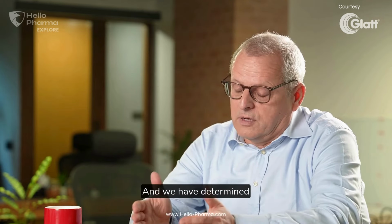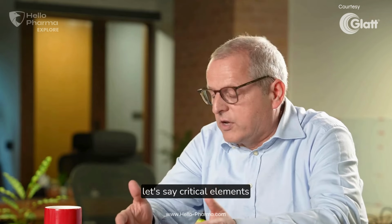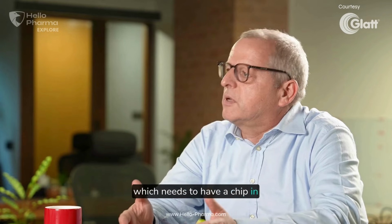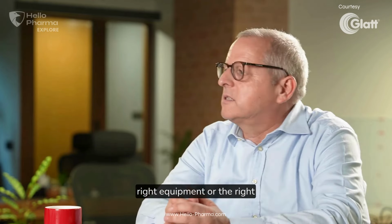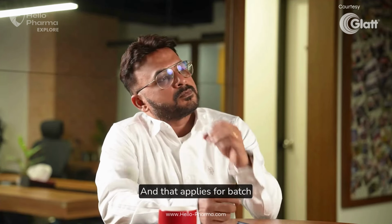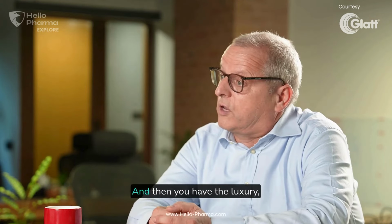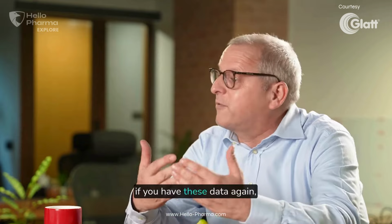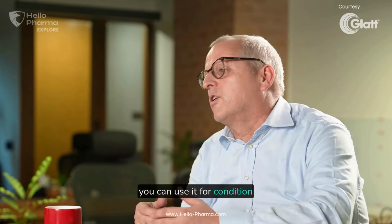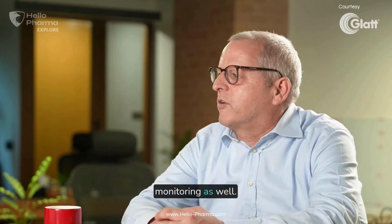And we have determined certain critical elements of the process plant which need to have a chip in order to make sure that the right equipment or the right parts are mounted into the machine. And that applies for batch as well as for continuous manufacturing. And then you have the luxury, of course, if you have these data, you can use it for condition monitoring and for maintenance monitoring as well.